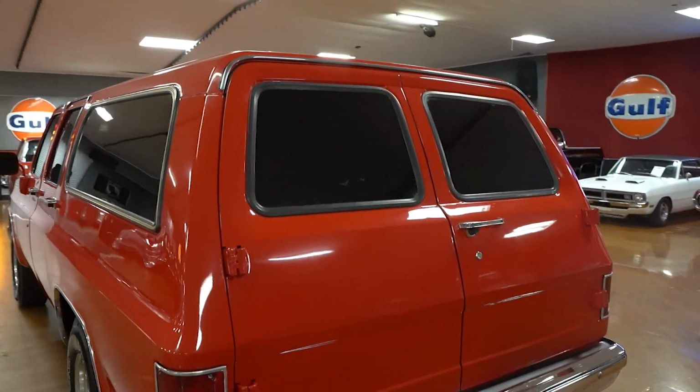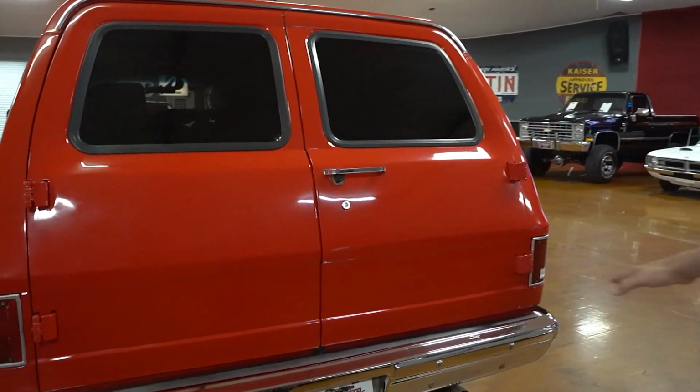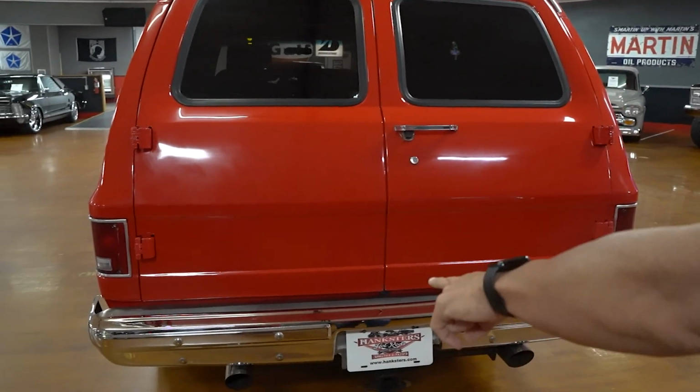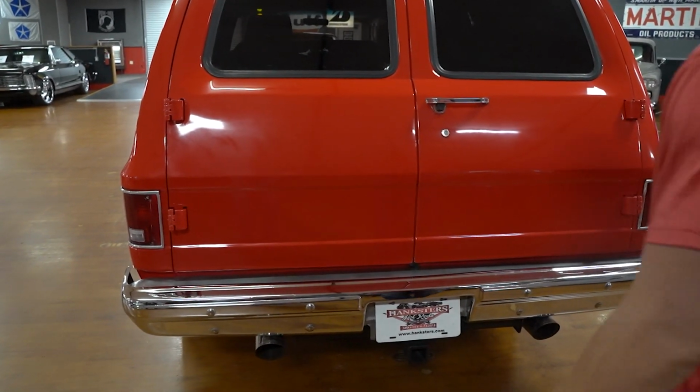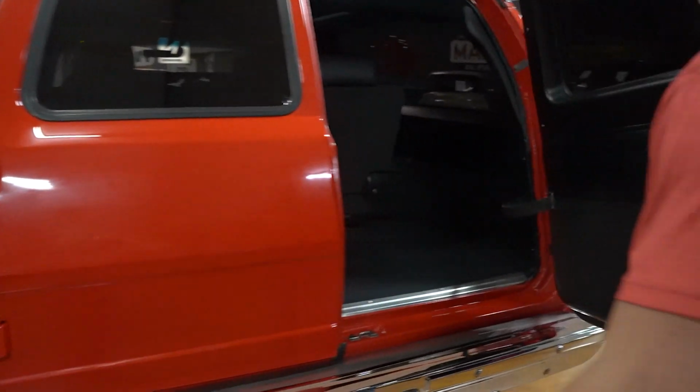You have your dual doors that open. Chrome on the rear bumper is fantastic. Duals sticking out below the lower bumper there. Take a look in the back.